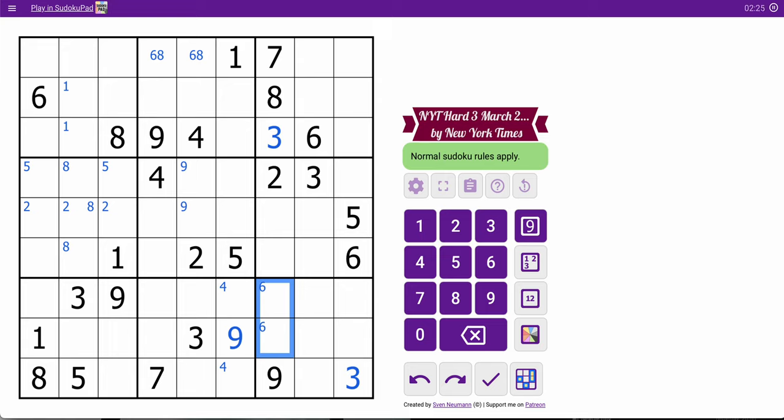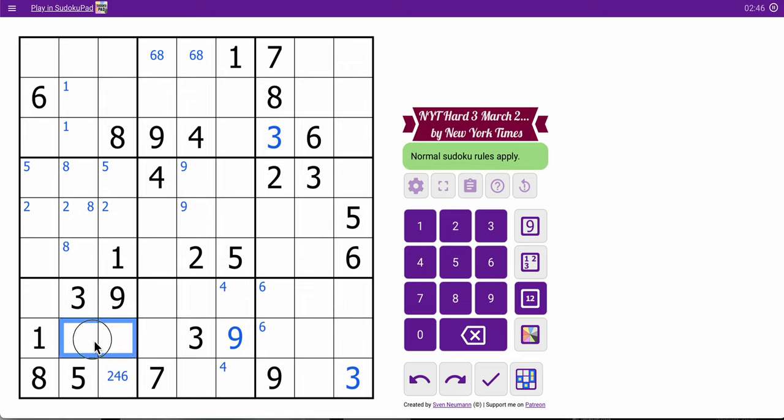Okay. So what looks into something? Box 7 has 1, 3, 5, 9, 8. So I need 2, 4, 6, and 7. Which goes in that configuration? What else can I do? The column 7, 2, 3, 7, 8, 9. I need 1, 4, 5, and 6, and this is actually where I should have started.